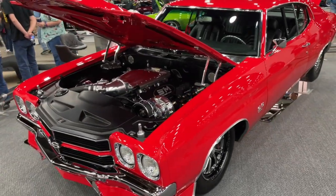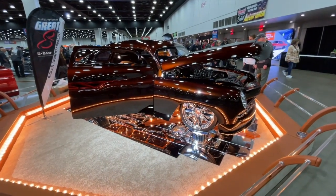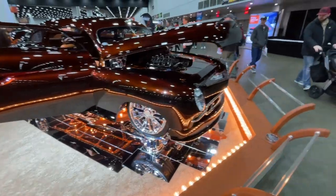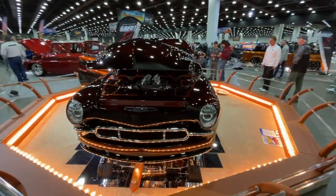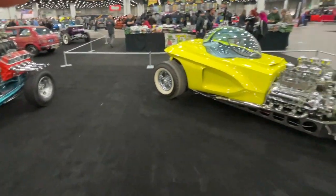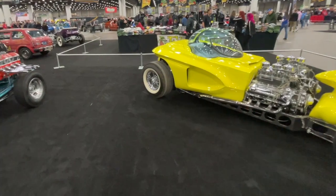Oh, beautiful. Another Grade 8 car in root beer. Wow. The detail that these cars have is just phenomenal. Who can forget the Ratfink? The Ratfink cards that he used to collect. Wow. I love it, I love it, I love it.